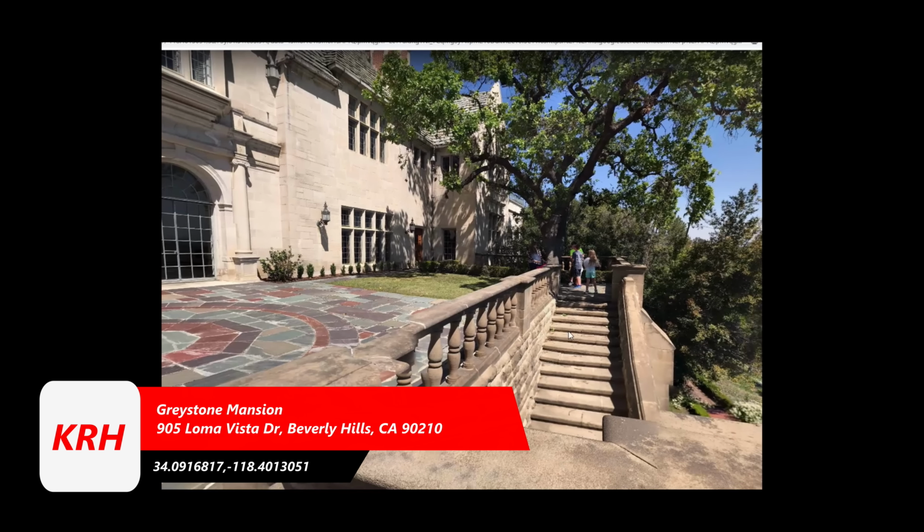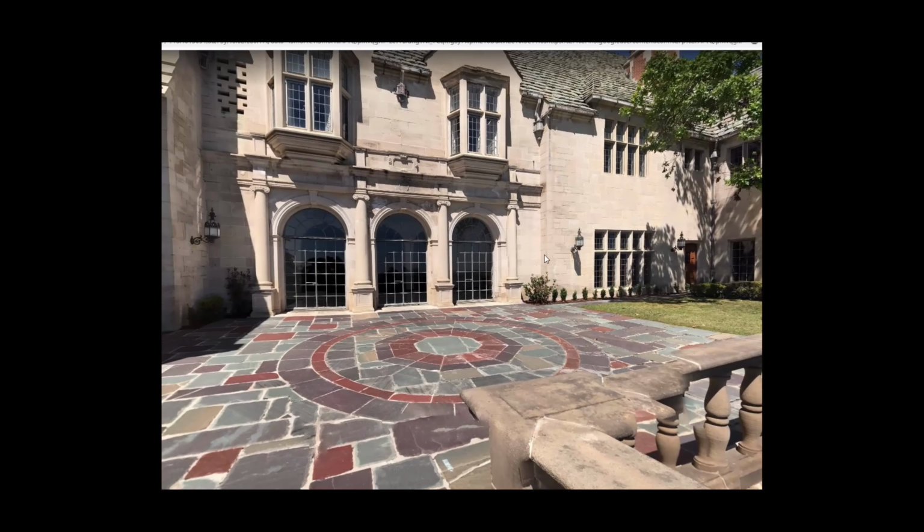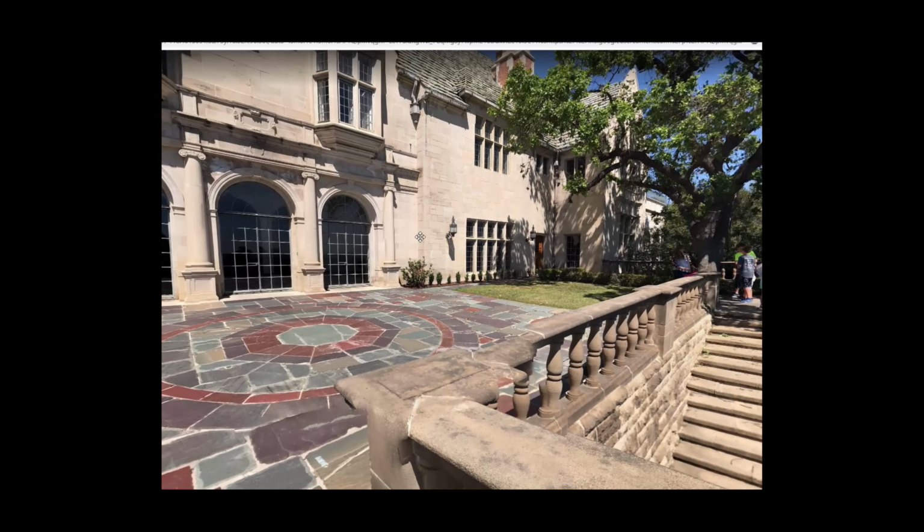Here are the stairs that Michael Knight runs up in that scene. And you can see down here, there's the track he's running on in that episode. So this mansion has been used in a ton of Hollywood productions, and I believe you can actually tour it as well.